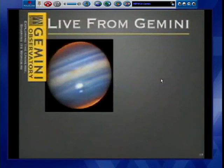Here's the planet Jupiter. And this is an infrared image, as was Saturn. And you can see the colors are a little bit different than you would see in an optical image. But that white spot there is the Great Red Spot. If you look just below it, there's another spot down below that. Several years ago, there were two spots, and that was called Red Spot Junior. And it has since gone away.